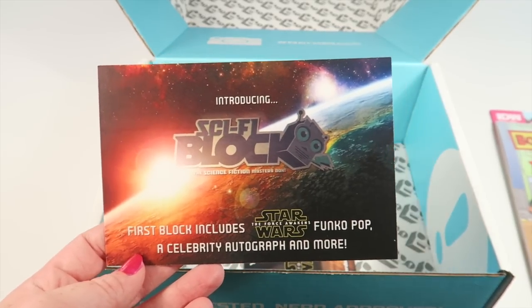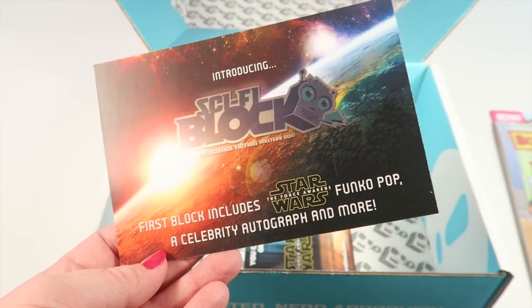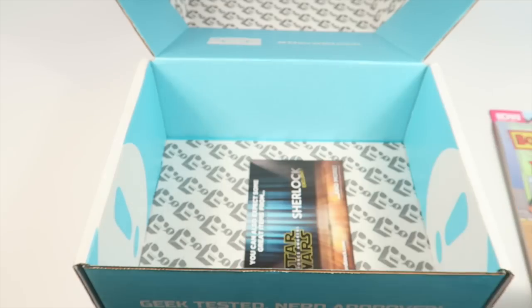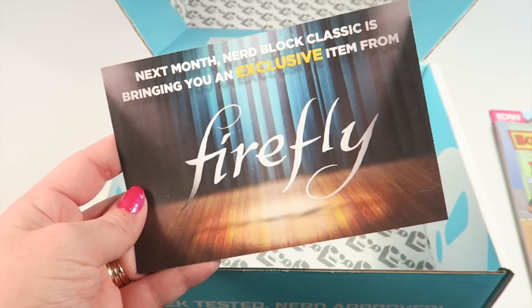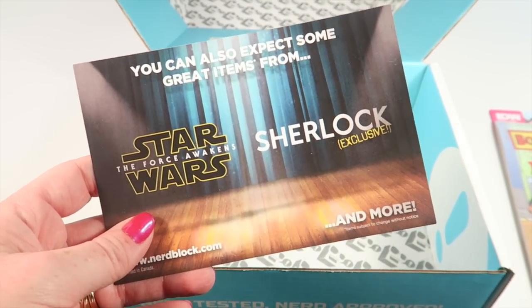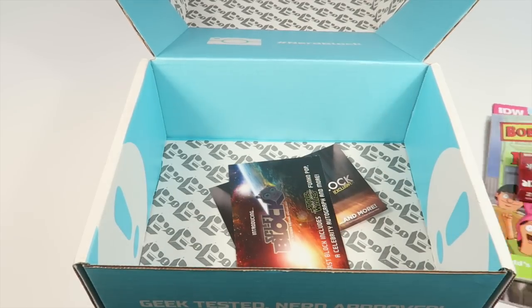Then we have an information card about Sci-Fi Block. This is a new block from Nerd Block. The first block includes a Star Wars The Force Awakens Funko Pop, a celebrity autograph, and more. And there are some of the brands that are going to be appearing in the box. Really interested. I might end up subscribing because I'm really wanting to see what's in there. Okay, so here are spoilers for the November Nerd Block Classic. There will be an exclusive item from Firefly, along with great items from Star Wars The Force Awakens and a Sherlock exclusive. Interesting.